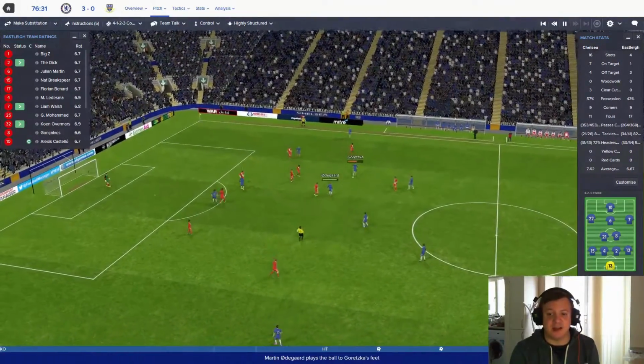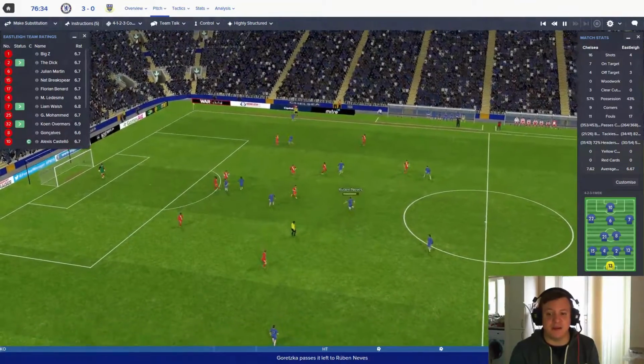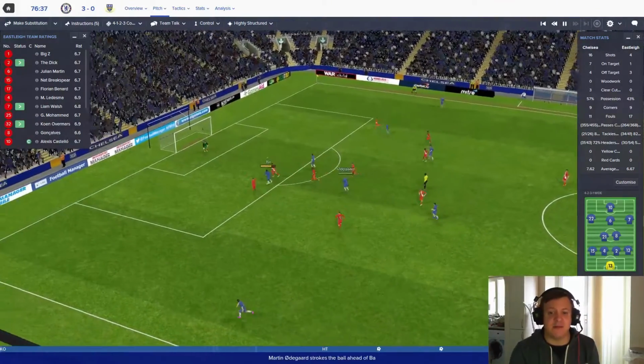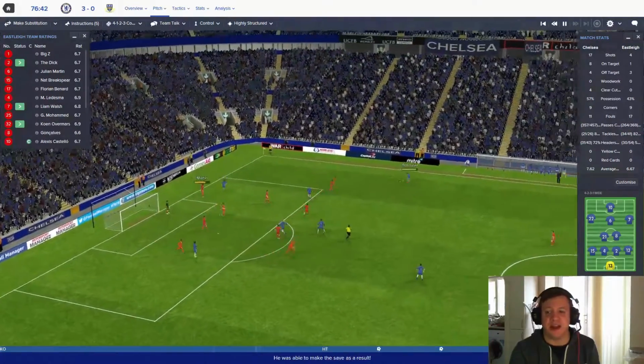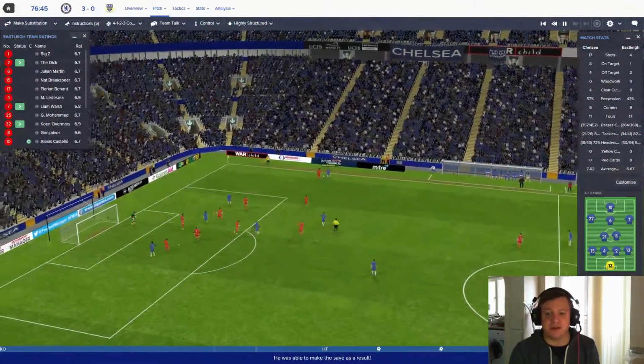Davidson. Odegaard. Goretzka again. Ruben Neves. As Odegaard plays it through for Bar. This is going to be 4. Oh, what a save, Big Z. Pagan denied. It's out to Amoruso.